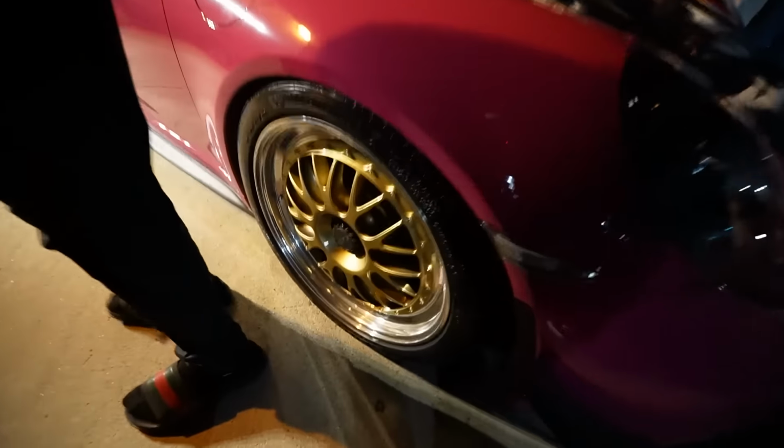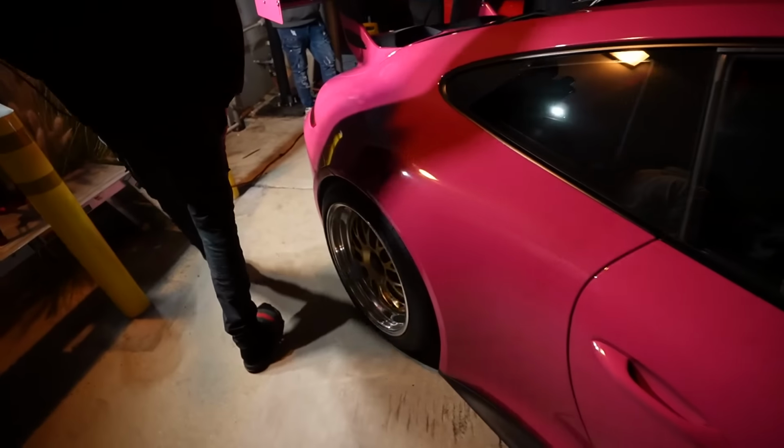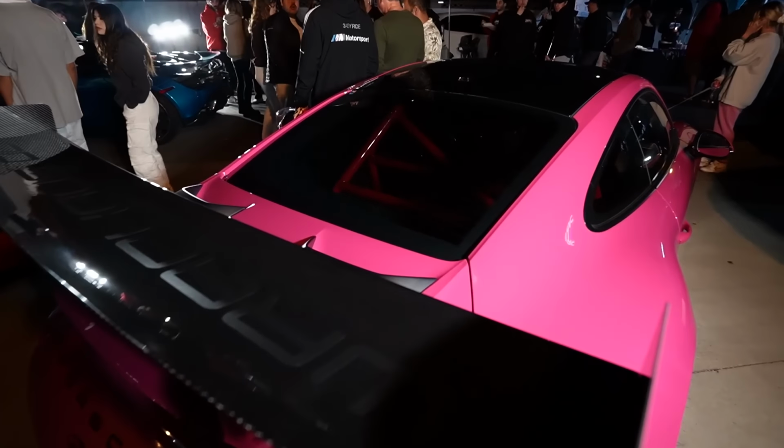Damn, a pink Porsche? Jeez. That's fire. Man, that shit's so nice. Oh, it has a cage too? Wait, red cage? Red and pink? I don't know about that, G.